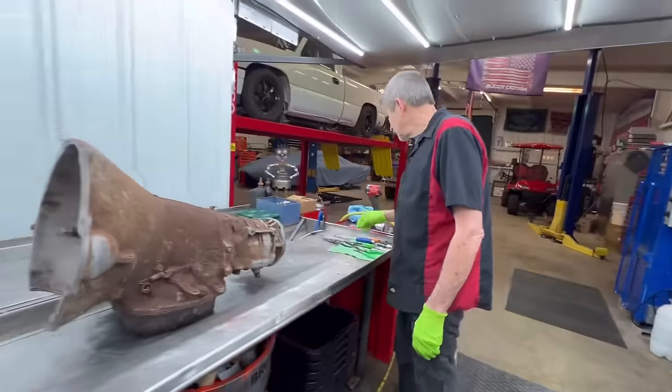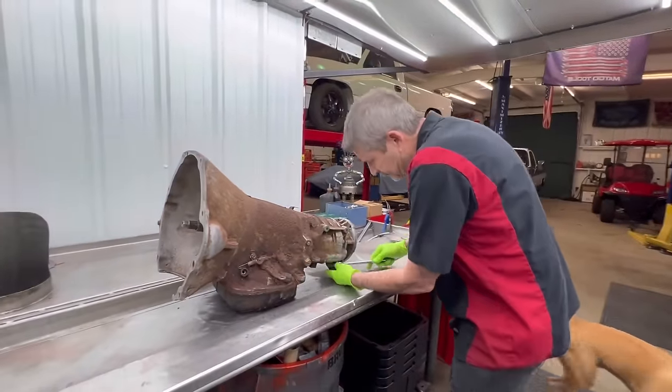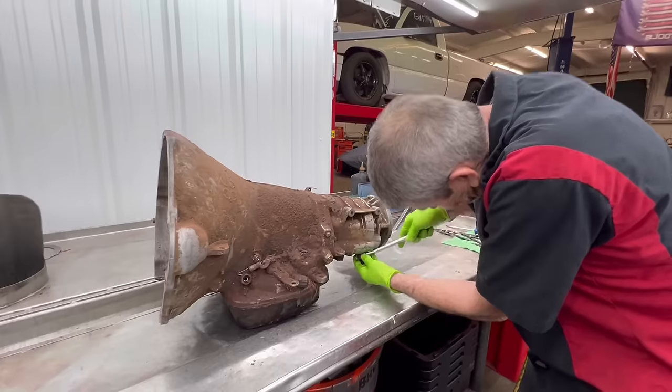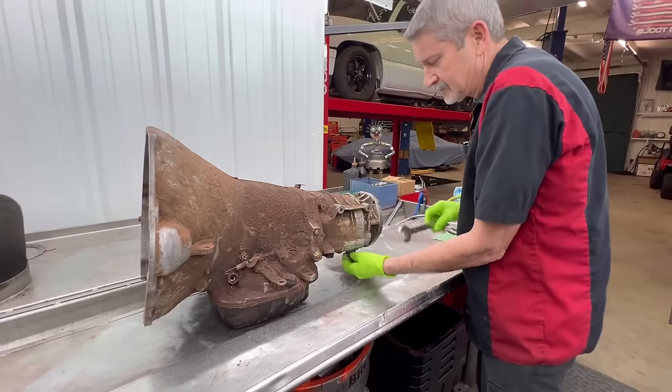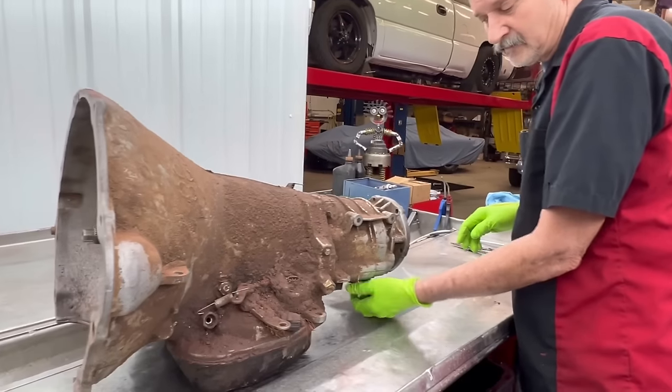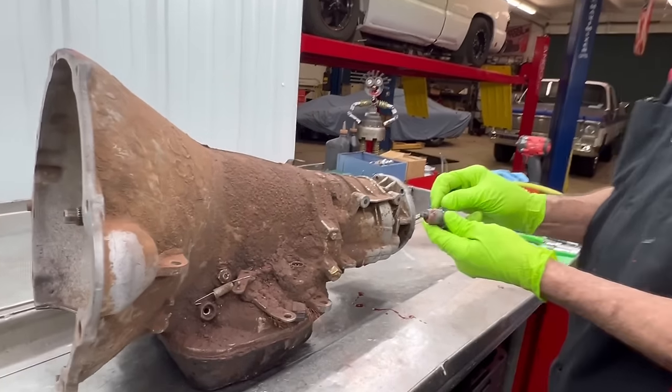We're going to get this apart. We're going to take the speed sensor out first. 1 inch wrench. I'm not sure if this unit's been rebuilt before. Looks like it's been in the mud.